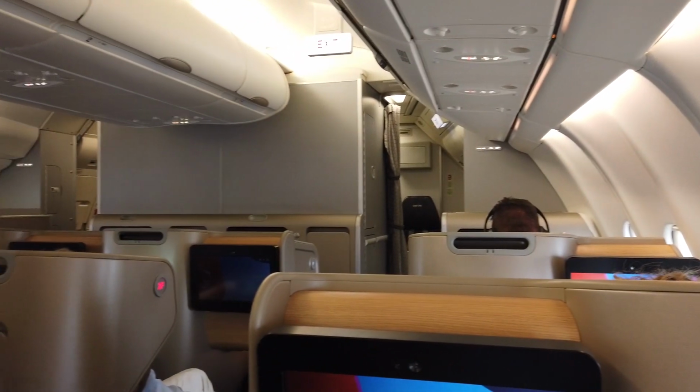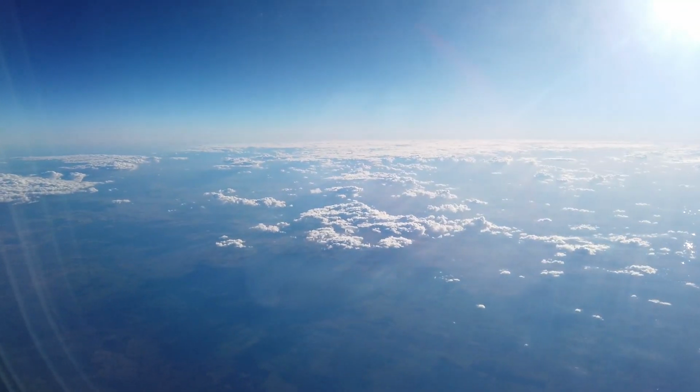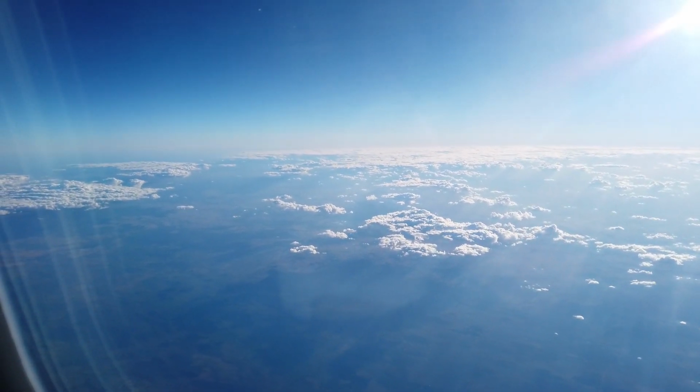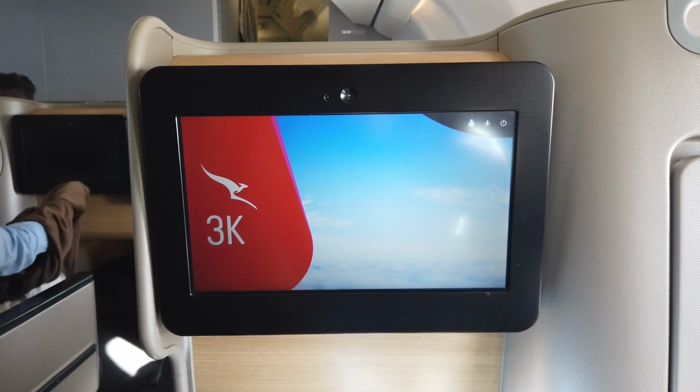Overall, I am so glad I did not pay for this business class flight. I was excited to be flying business class on the A330 and was really looking forward to laying back and watching a movie. With no entertainment, no Internet Wi-Fi and some fairly ordinary food, this was a very average experience from Qantas.